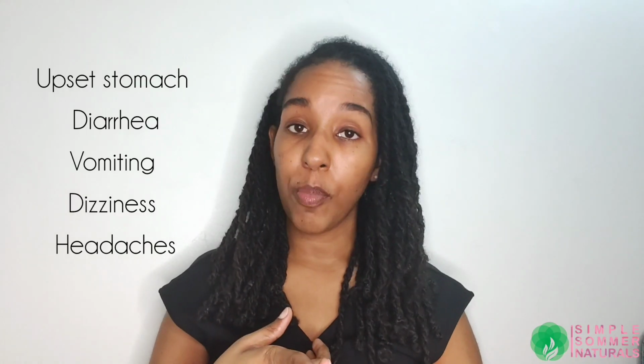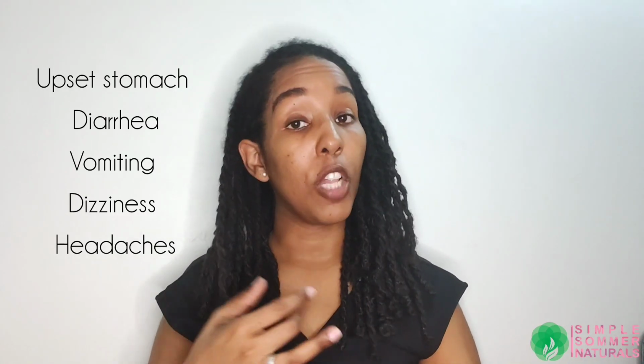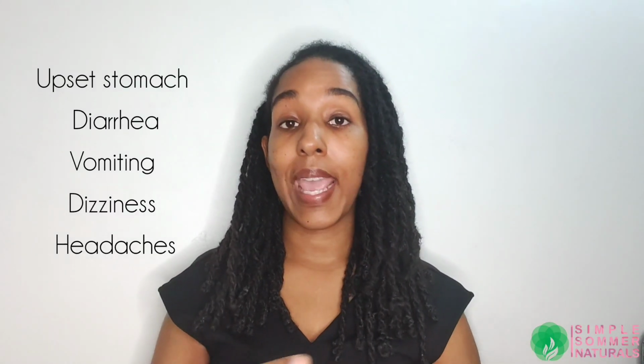Now, with all supplements and medications, you're going to find that there are some types of side effects, usually minimal at the dosage of 2,000 to 4,000 milligrams. But some persons may notice an upset stomach, diarrhea, vomiting, abdominal pain, and in some persons it can cause dizziness or headaches as well. If you're having any side effects, stop immediately and speak to your doctor or nutritionist.